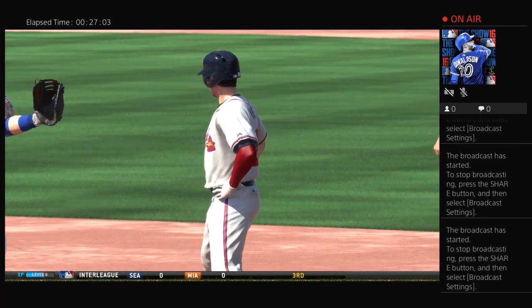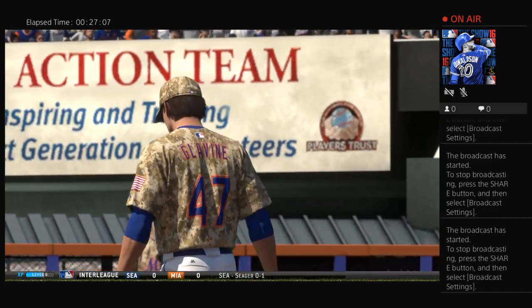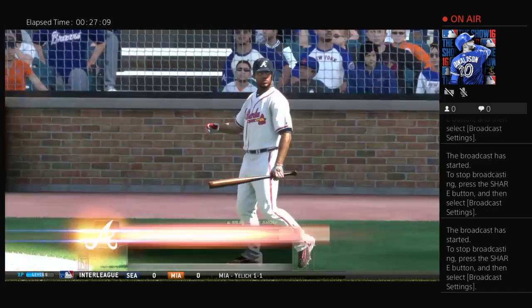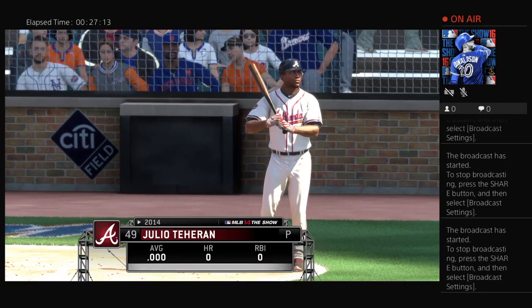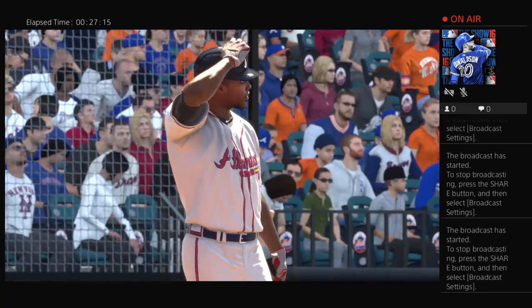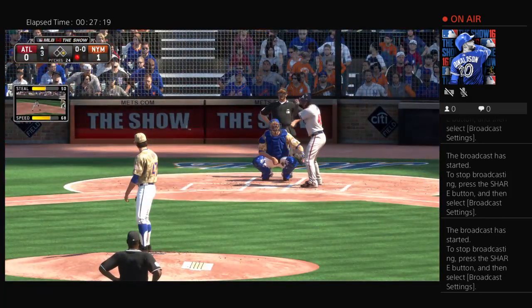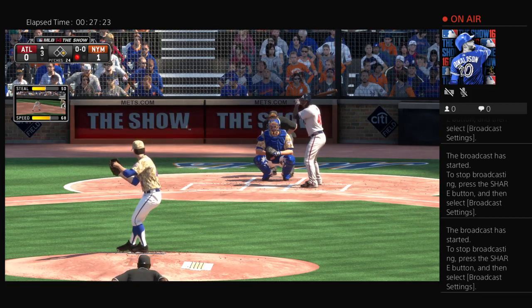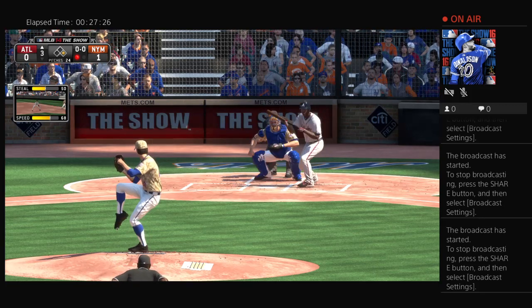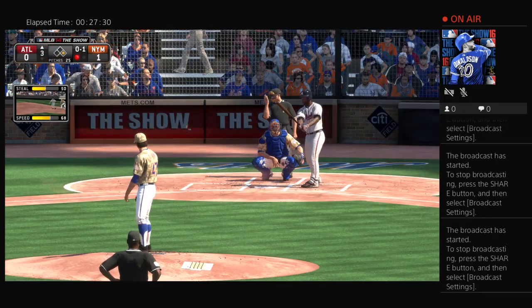Not a bad guy to have hitting in your 8 spot. You know, that guy's no slouch up there. And comes through with a solid single here. Julio Teheran will take a long look down here as he may be bunting to avoid the double play. Trying to move the runner into scoring position here, but this is a foul ball.